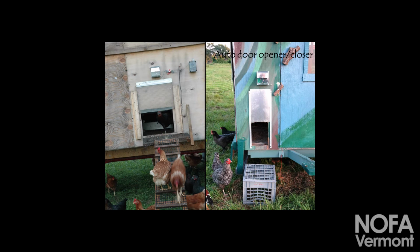So this is a picture of our automatic door opener. Everybody always asks us where we get it. We've had it on our website. We got this in 2004, once we realized that we wanted to sleep in on Sunday mornings and not go out and open up the nest box coop and let the chickens out. So we ordered this from the UK.